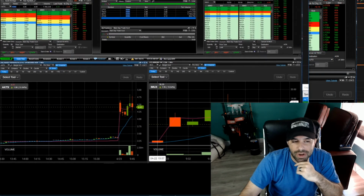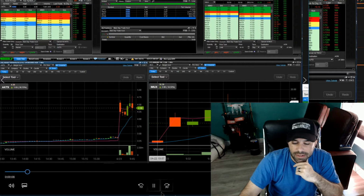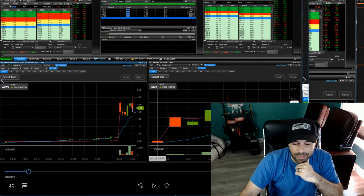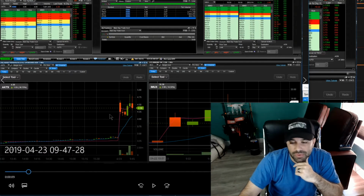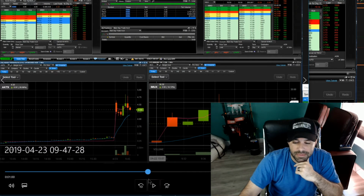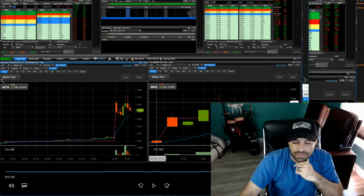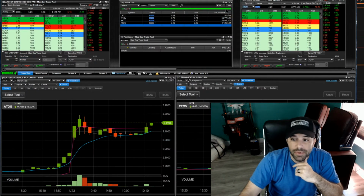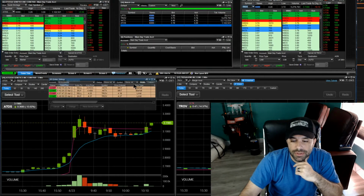I'm glad I took that profit, because look at that. Not only did we go ahead and make that new high, but then we took it all back and we went back under VWAP. That's why I took my profit where I did. I'll show you all my orders here in a second. And it doesn't recover, as you can see. That was pretty much it for me today. Let me show you these orders.